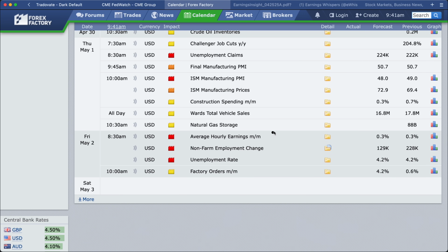As we look at Friday's session, it's the full Monty labor report: hourly earnings, the true NFP government read here. 129 is the expectation. Not jobless claims, but the unemployment rate month over month, looking for a 4.2, which is pretty stable out of the market.